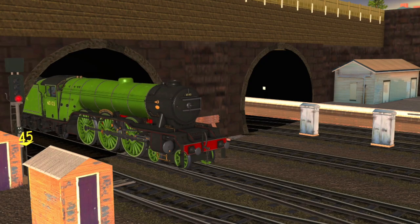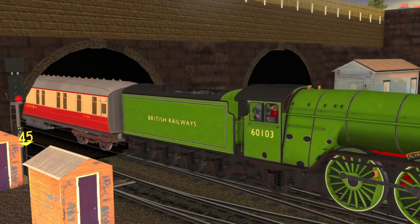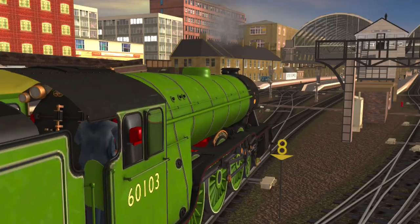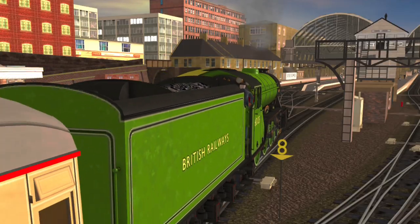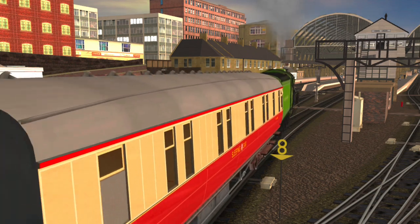1948 saw the nationalization of Britain's four railway companies into a single government-operated entity, and Flying Scotsman was renumbered once again to 60103, due to all LNER engine numbers being bumped up to 60,000. British Railways saw a lot of change for Flying Scotsman.